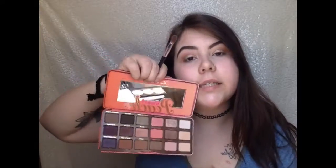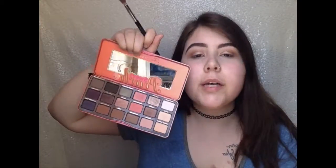Alright, so the very last thing we're going to do is use this color that's right over there, called Charmed, I'm sure. And I'm using this little tiny brush, it's like a blending brush, but more compacted and smaller, so you're able to create, I don't know, honestly I don't know, it works. So I'm just going to start doing this part like this.